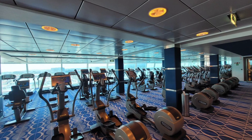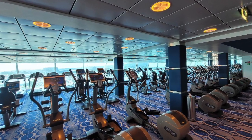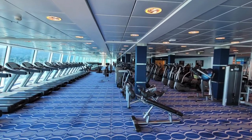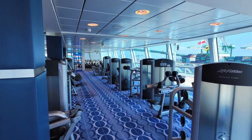And the gym, some pictures of the gym, was very nice. I did not use the gym on this trip, but it was really nice. It had a lot to offer, and I think it was also open 24/7. Correct.